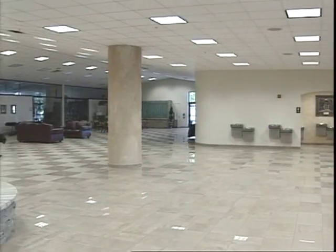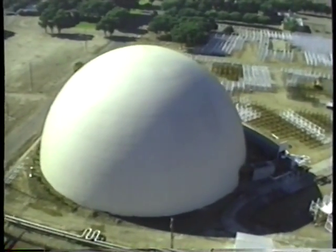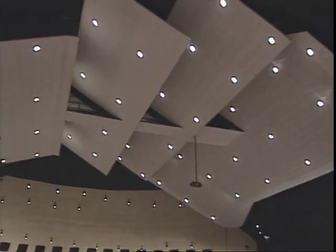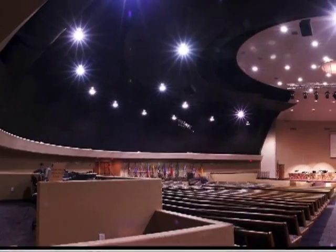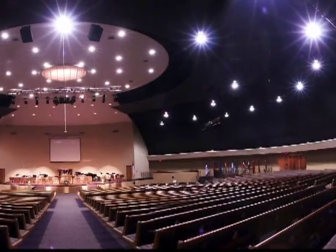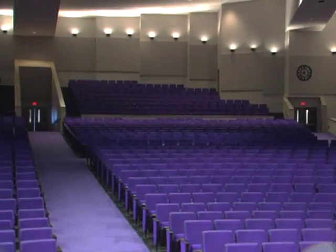Spacious and spectacular monolithic dome churches provide near-absolute protection from fire, hurricanes, tornadoes, and earthquakes. They are free span. No internal columns are needed for support. Every seat in the congregation has a perfect view. They are also 50 to 75% more energy efficient than conventional structures. All of this is available at no extra premium in construction costs.